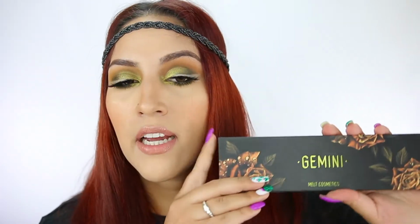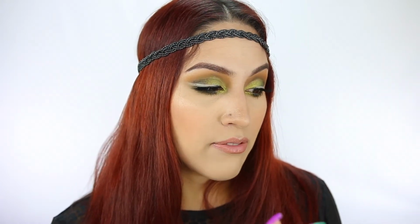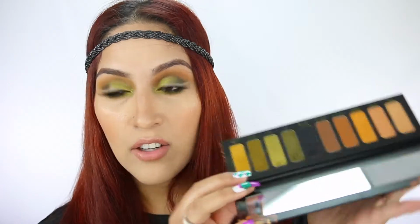So again, I did pick up this palette for $58. Now that I'm thinking about it, it's kind of pricey, right? Because I think you had to spend like $100 to get free shipping, or maybe it was $75 actually. I think it was $75. So I paid for shipping, and shipping was like $7, I believe. So I ended up paying like $65 for this palette. So now that I'm thinking about it, it's kind of pricey for $65 for these shadows. But if I divide 65 by 10 shadows, they end up coming out to $6.50 each shadow.